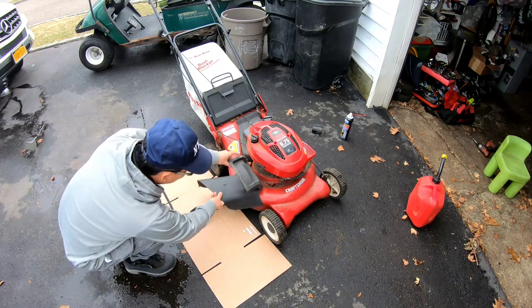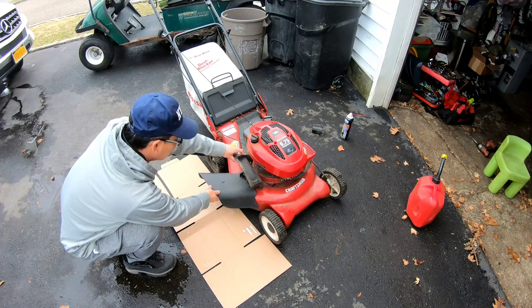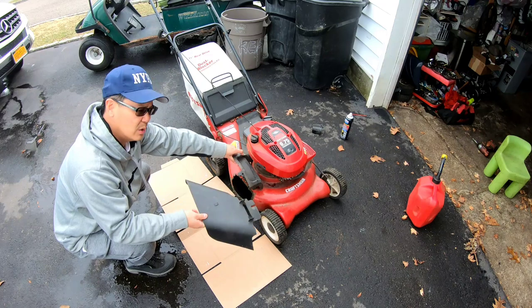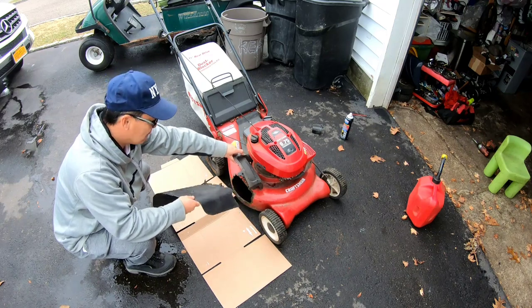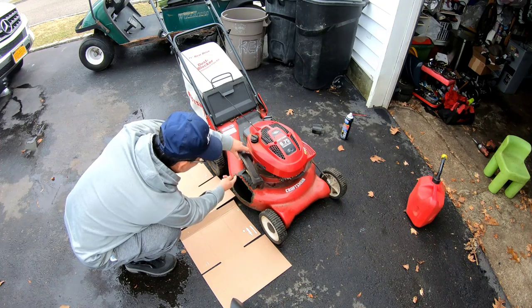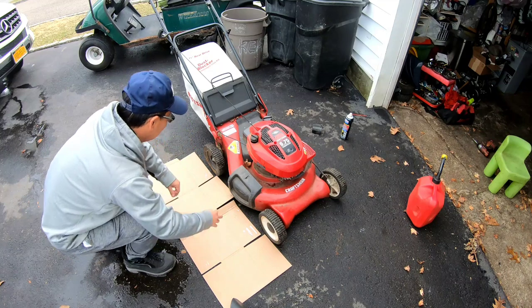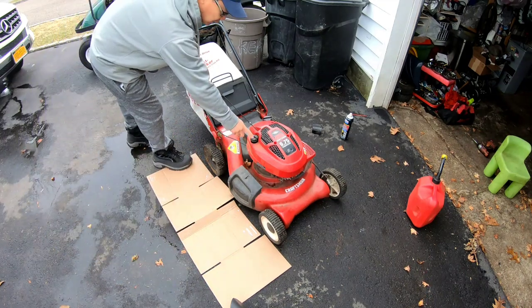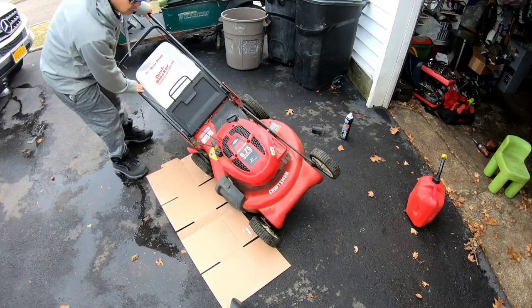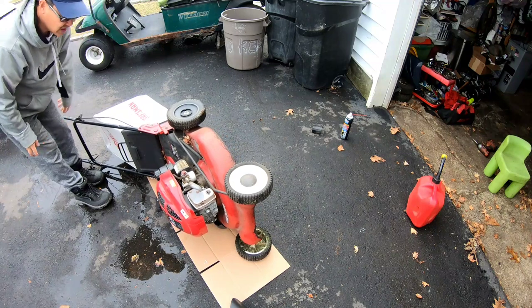This has a deflector too, which is useful, but honestly, I don't really use it because I like to mulch my stuff, so I don't let anything come out. If you look here, there's a little bit of rust over here, but if this is closed, you don't even see it. I'm going to put it on the side where the dipstick is, so that oil doesn't leak through the carburetor as well as the muffler. So you can tilt it as long as it's on this side.